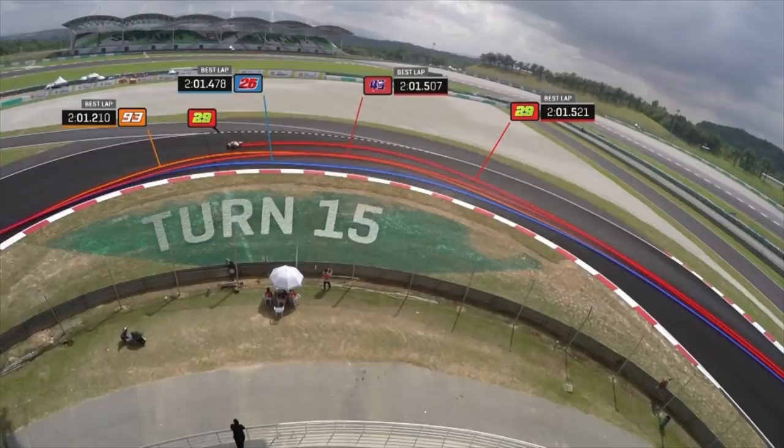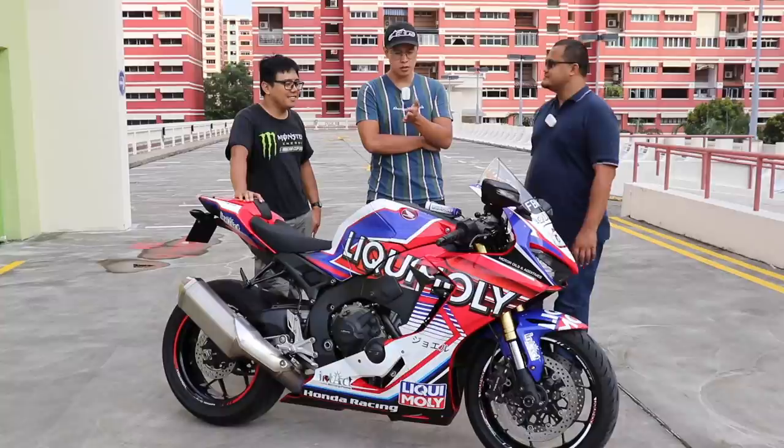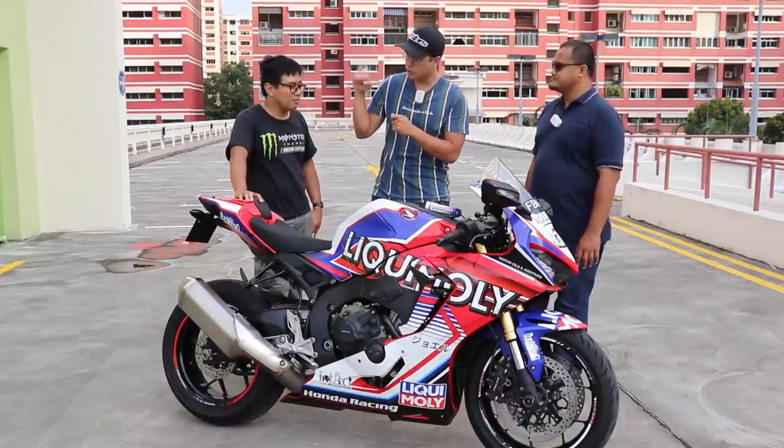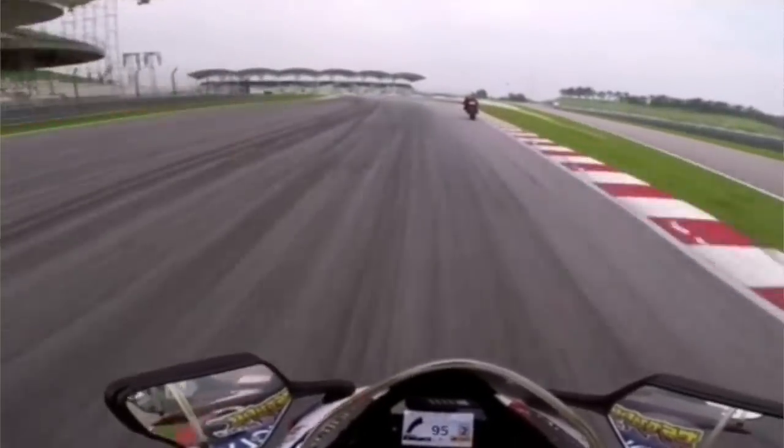So it was turn 15. Was trying to get my elbow on the ground. So we were cornering at turn 15, right? But it was a positive camber, so the slope's going up a bit. So the first time I got my elbow down, I was like, wow, so happy. First time, you know.